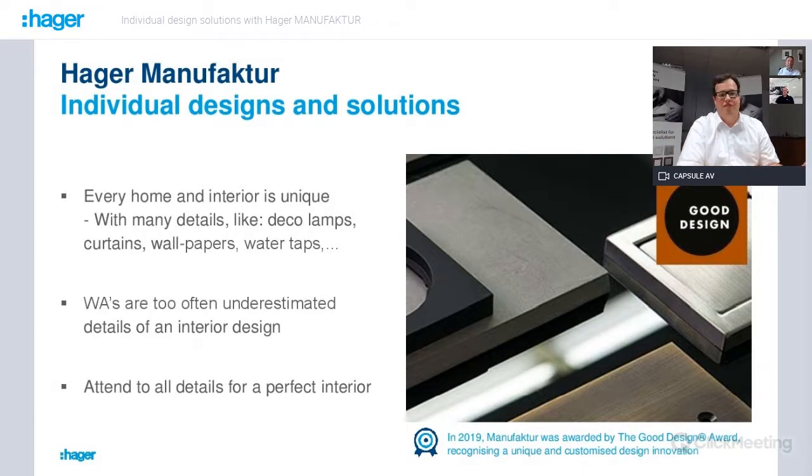The result could be you have a very nice apartment, a very nice interior with a high-class wallpaper and a nice picture on the wall, but directly beside a boring plastic white switch. And this won't fit, I think. So really pay attention to the details, and all the details make the interior perfect, I think.